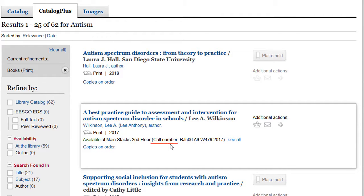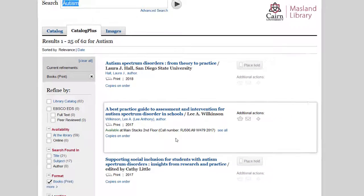So then there's the call number. The call number is the address of the book on the shelves. So this says it's in the main stack, second floor, so that's our mezzanine level, and then you go to RJ 506.A9W479 2017. So for this, anything that is after a decimal point, just remember that it is a decimal point, so it isn't a whole number. So when you're looking for them, just think in terms of math. I know, I hate doing it too.